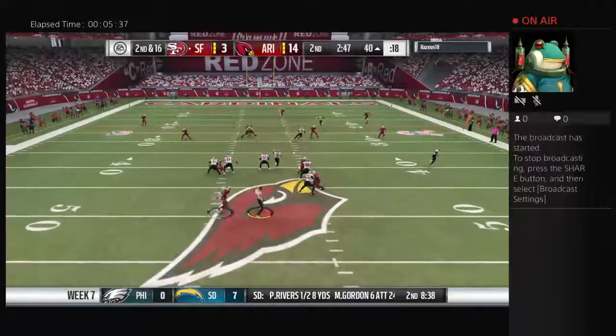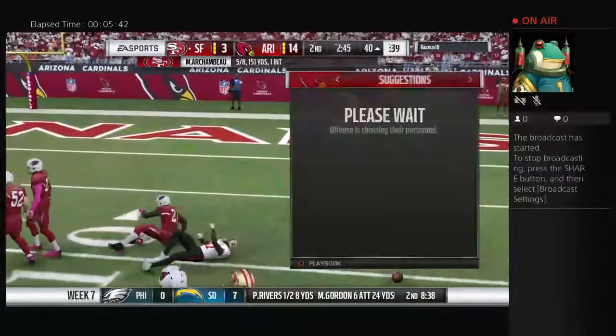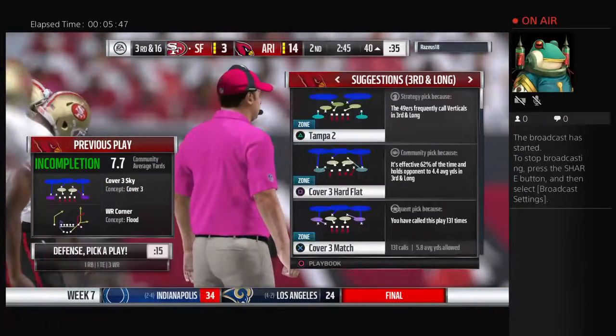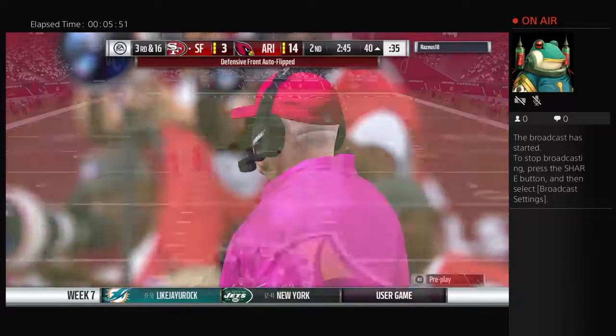Now a shotgun snap as they'll look to throw. Trying to lay one up deep. Philip Dorsett, the intended receiver. And they're going to face an uphill battle here on 3rd and long. Well, they went for the big play there, but that drop could really hurt their momentum.